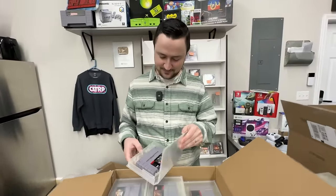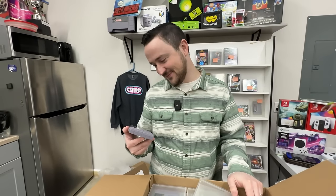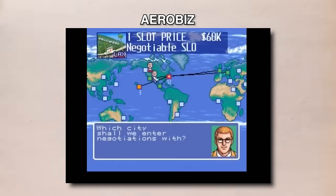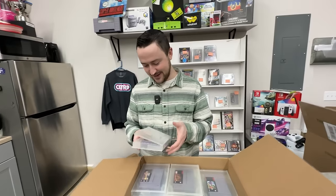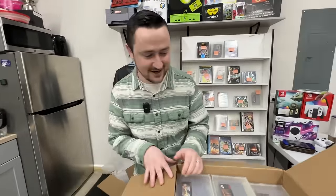Aerobiz? Aerobiz? I think this is a massive cartridge. I haven't heard of that one. I'm gonna set that to the side. Okay, I could be getting it confused, but I think that's one of the top SNES cartridges.